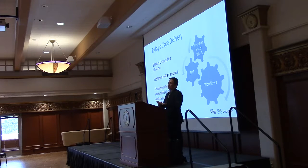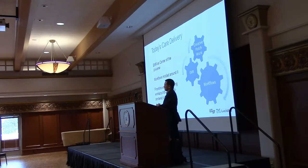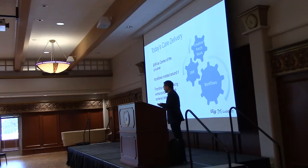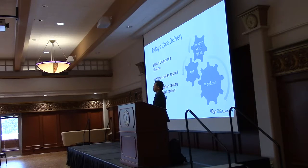And so our creative clinicians, the doctors and nurses, are thinking: how am I going to provide patient-centered care without losing a heartbeat? I want to make sure I do a good job. Then they come up with some creative patchwork, some of which you'll see.